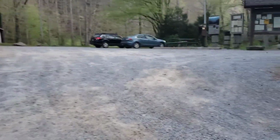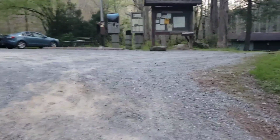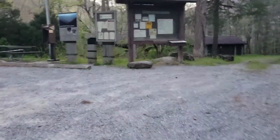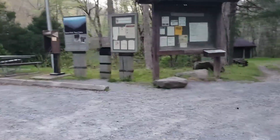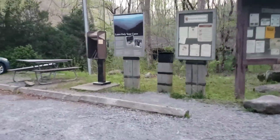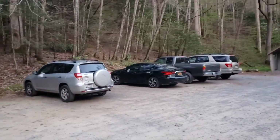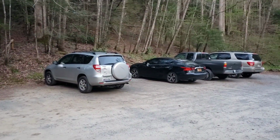I am cold already, and I'm not even up in the mountains. I'm thinking about bringing this extra jacket. Parked over here. We'll be there for 4 or 5 days.